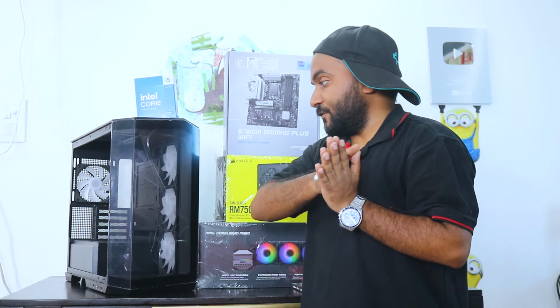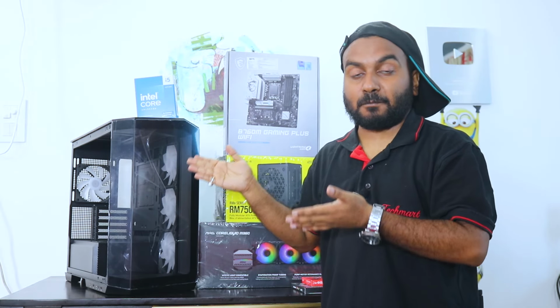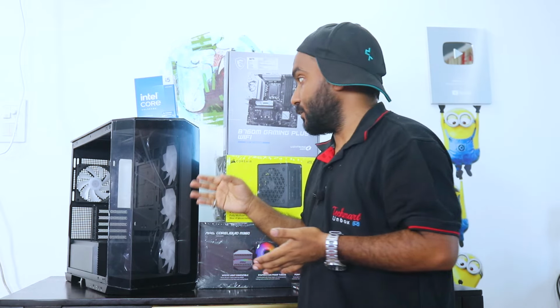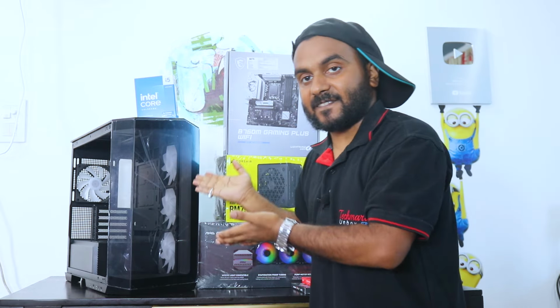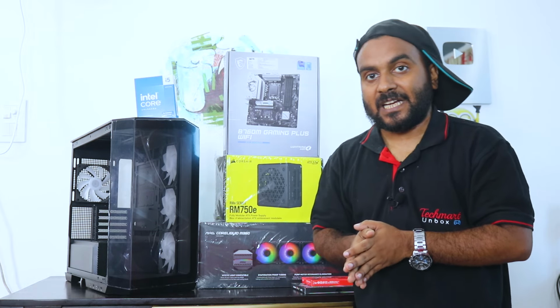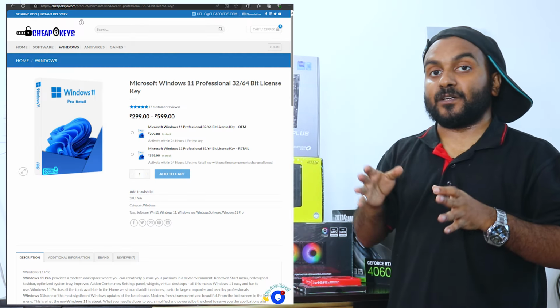And for the cabinet, we have got the MSI MAG Pano M100R PZ. This supports an mATX motherboard, so we are using an mATX motherboard, and this is the cabinet which we're going to use for 8,200 rupees. We are also installing a Windows key, Windows 11 Pro.